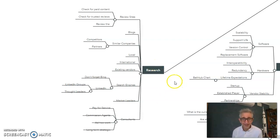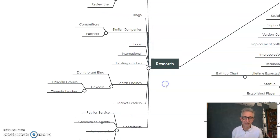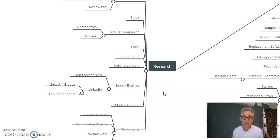So this week we're looking at research. Research is on the surface in the 21st century quite simple because it's really just, can't we just Google everything? And the answer is, of course, you can't just Google everything. There's a whole bunch of reasons why. Google is designed to point you in certain directions. Google is designed to maximize their advertising income.